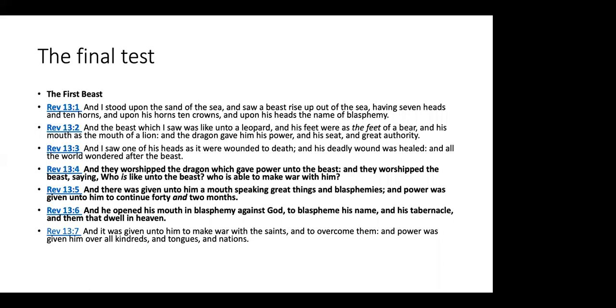Verse 2, "And the beast which I saw was like unto a leopard, and his feet were as the feet of a bear, and his mouth as the mouth of a lion, and the dragon gave him his power and his seat and great authority." So we're now told that this beast has certain physical features. Number 1, its skin was like a leopard skin. Its feet were the feet of a bear. Its mouth was the mouth of a lion. And the dragon, another creature mentioned in Revelation 12, gave this particular beast its power, its seat, and its great authority.